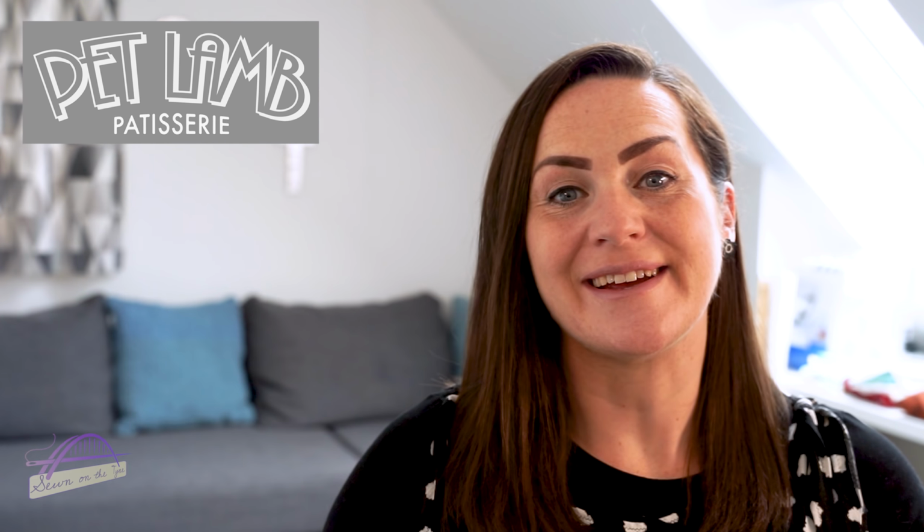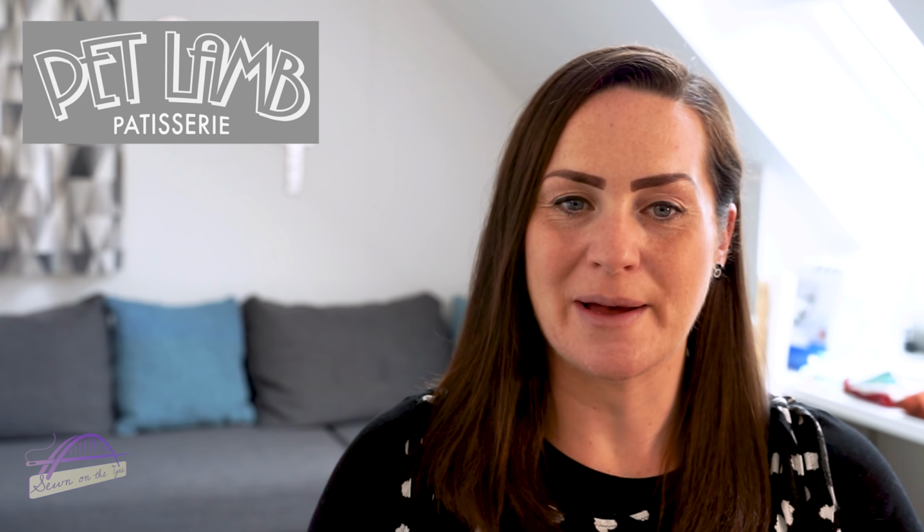Right, I've got a favourite food of the month, and that is chocolate brownies. Now, I'm a big fan of chocolate brownies anyway, but we have a local business or bakery called Pet Lamb Patisserie in Newcastle. Now, pet lamb is a term of endearment or affection in the northeast, but Newcastle in particular. So they have a little shop in the centre of Newcastle in the Granger Market called Pet Lamb Patisserie.